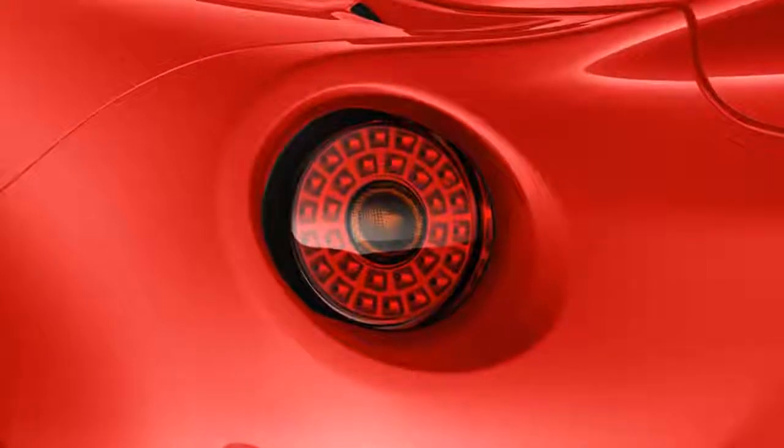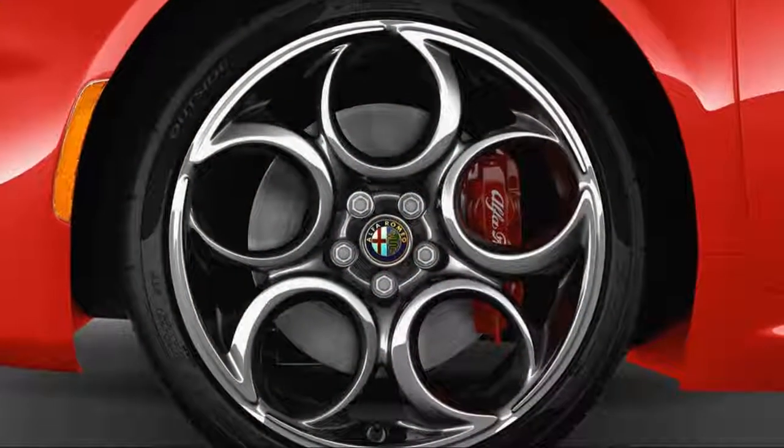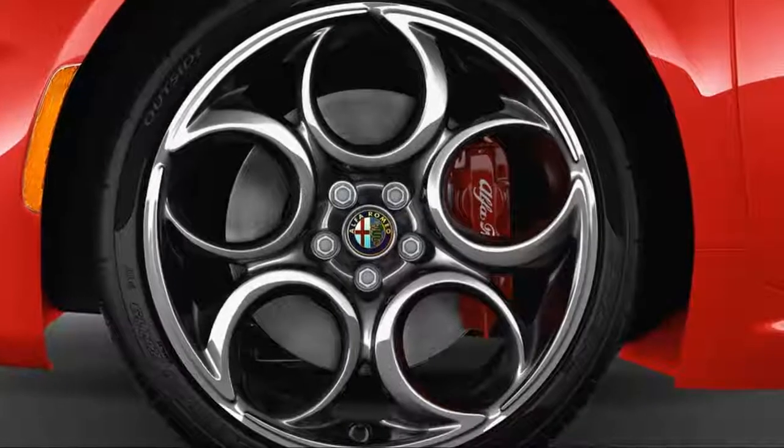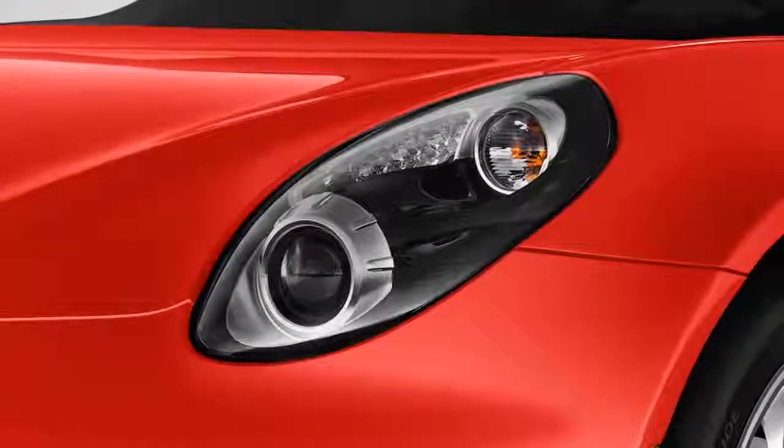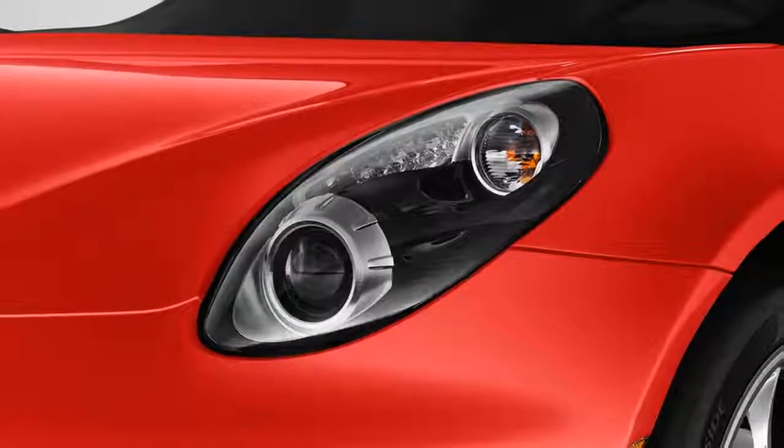There are two changes for the 4C in 2018. An optional front fascia with carbon fiber vents is added, and the interior with black leather seats and yellow stitching is now offered on black, white, and basalt gray 4C models.